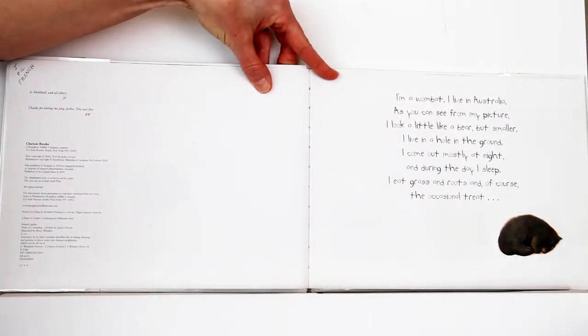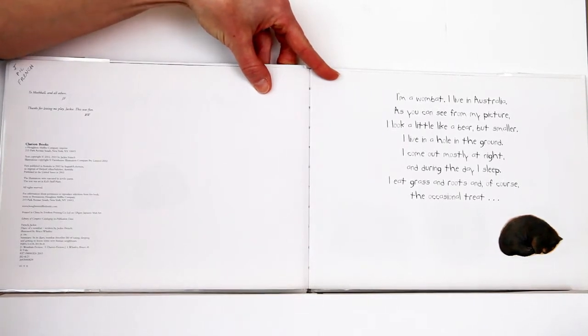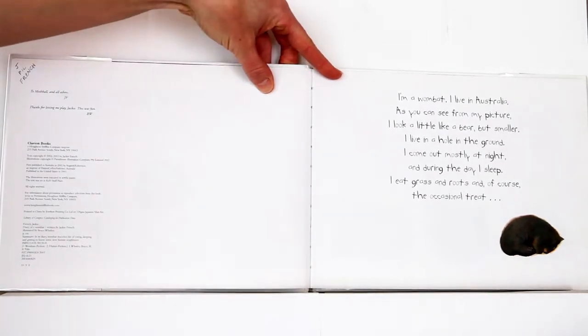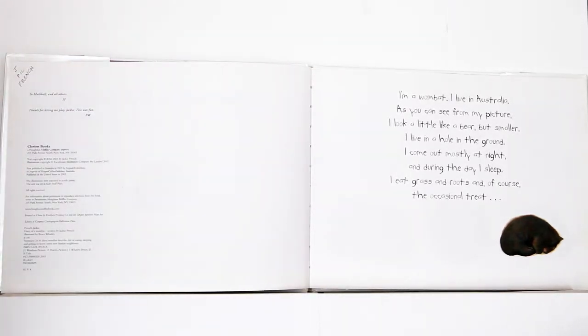I'm a wombat. I live in Australia. As you can see from my picture, I look a little like a bear, but smaller. I live in a hole in the ground. I come out mostly at night, and during the day, I sleep. I eat grass and roots, and of course, the occasional treat.